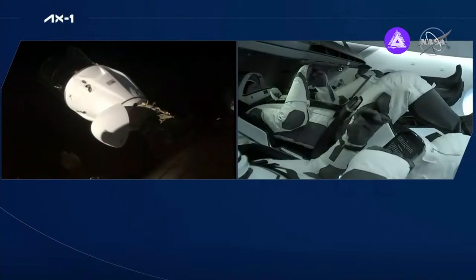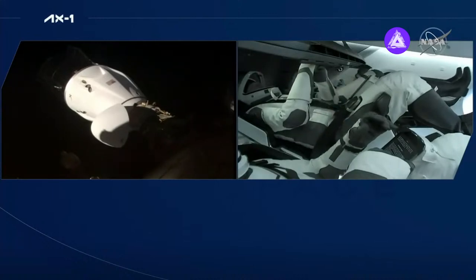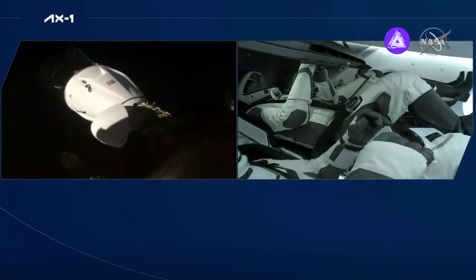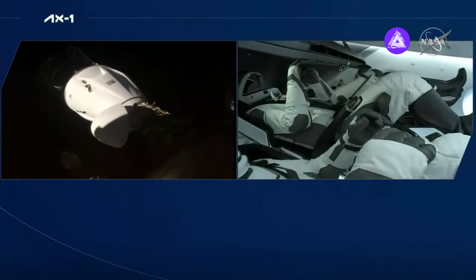Once Dragon departs station, the crew's flight home is expected to last a little more than 16 hours. Dragon's going to use its Draco thrusters to thrust away from the station in a series of carefully choreographed maneuvers, or four departure burns, to increase the distance between the spacecraft and the space station. Dragon will also execute a phasing burn to lower its orbit and line the spacecraft up with its landing zone. Then the action starts to pick up pace with trunk separation, closure of the nose cone.